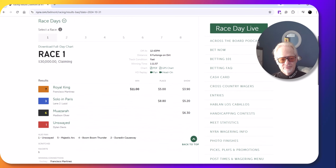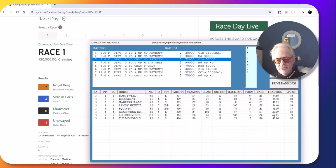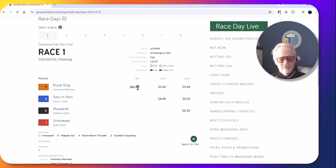So the first race was a 6 furlong race, won by 7, Royal King. On Formula Pro, I always tell people to sort on pace first for sprints. That's the main thing. So here, you open it up, you click on rankings. If you don't click on rankings, you get the ratings, which is fine. You can use that too, but I like the rankings. So you sort on pace, and you can see that Royal King is first on pace, and he won and paid $11.